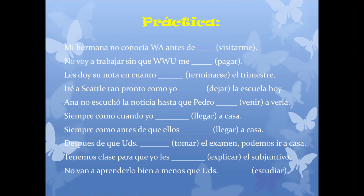No van a aprenderlo bien a menos que ustedes estudiar. Unless you study. And I don't say unless if you already have studied. So this means that it hasn't happened yet, so we're going to use estudien. And there you have it. That's your subjunctive of adverbial clauses with conjunctions that trigger the subjunctive.